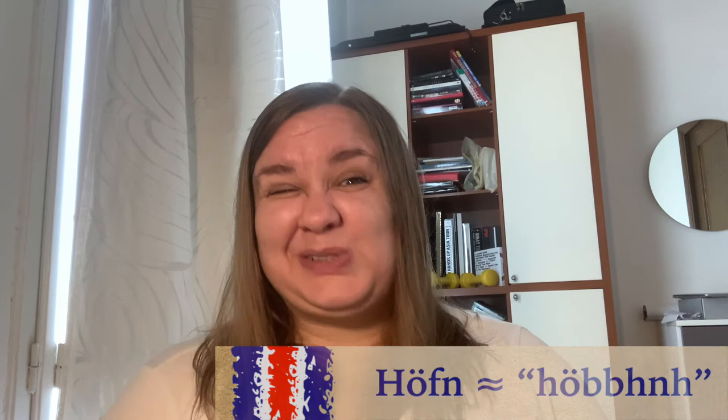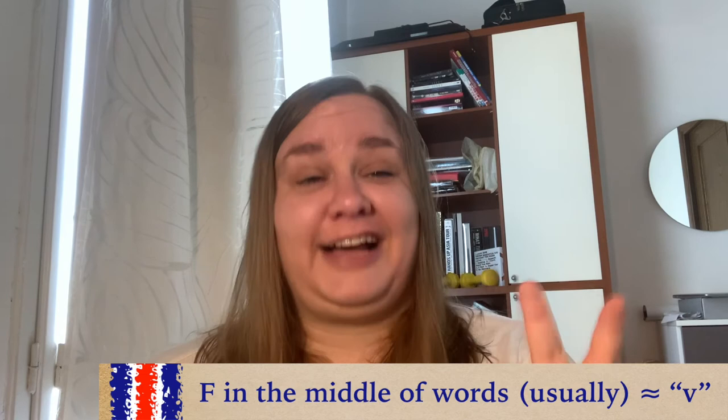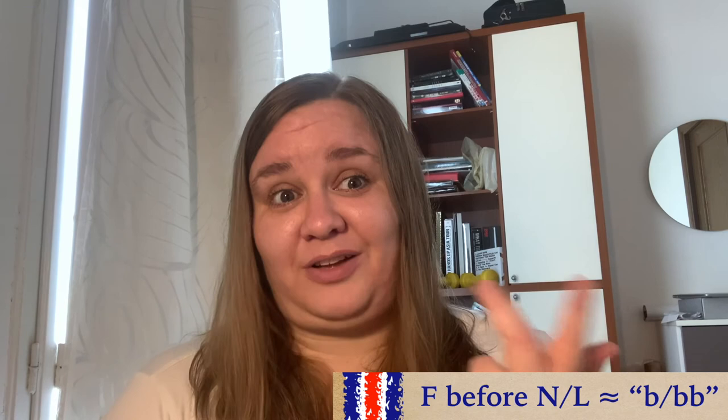Okay. So I don't think that was too tough. Basically, in the beginning and the end and in the double F, the F is normal. When the F is in the middle of the word, especially when it's surrounded by vowels, it will sound more like a V than an F. And then finally, if the F is in front of an N, or in front of an L, it will sound like a B, and almost like a double B.